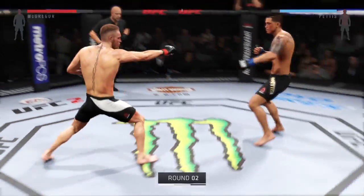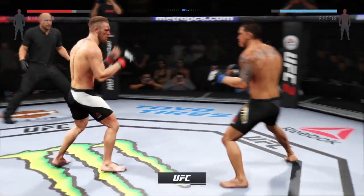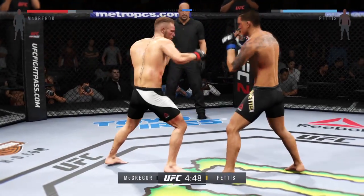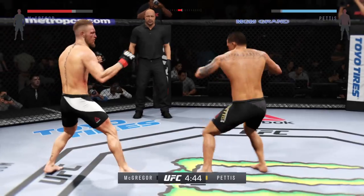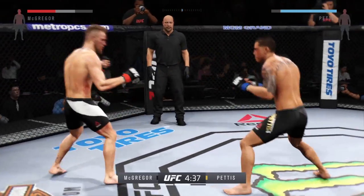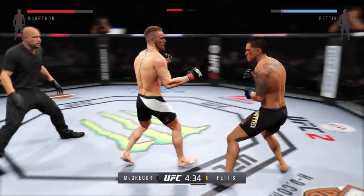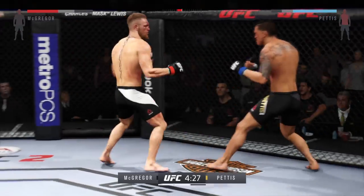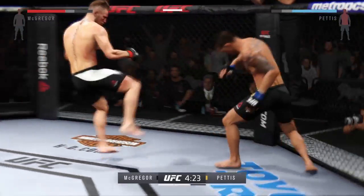Start of round two. Starting off this round, you gotta think he's probably still hurt from that last round. He's gonna wanna move and avoid taking damage early. Great strike by Pettis. Oh, right into the midsection. Nice body kick. Big straight punch. Vicious combination. Head kick.